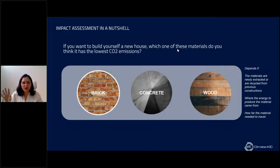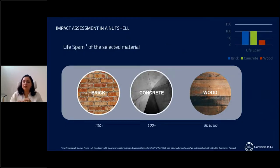Now I'm going to go a little bit deeper into this so you have an idea of what measuring the impact of different construction materials looks like. So the first thing is that we need to see what the lifespan of the material is that we are going to choose for construction.